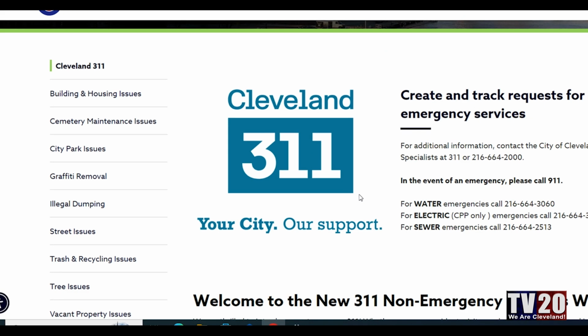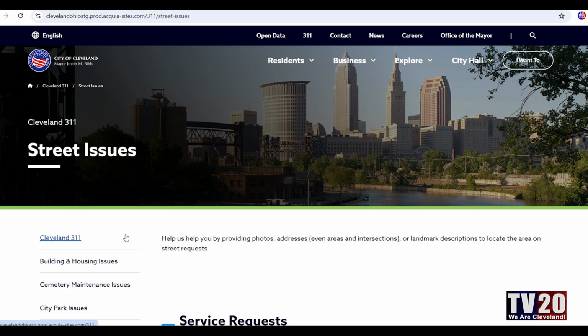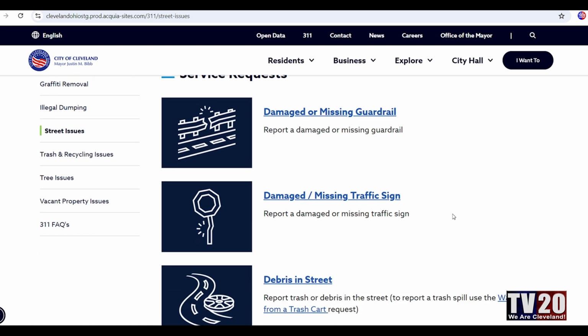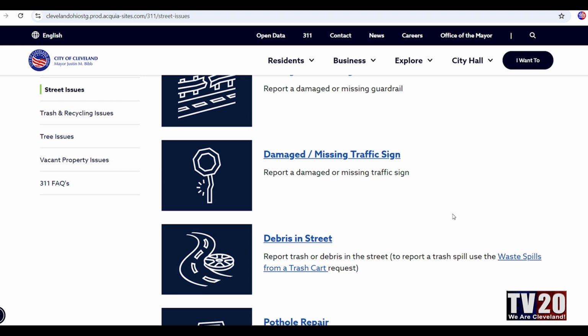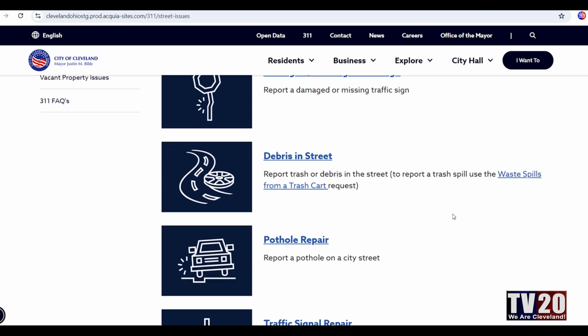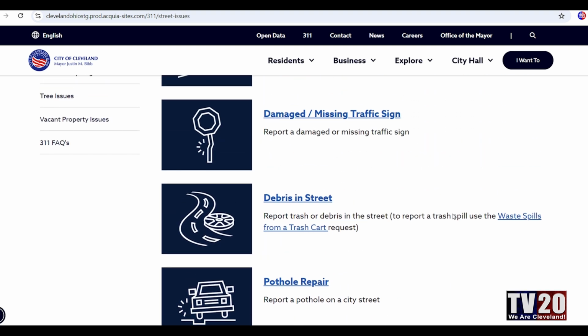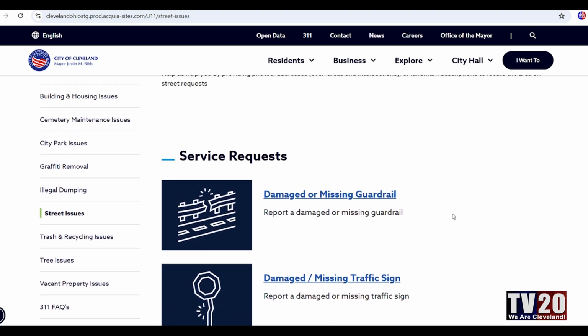So if you say, I have a building and housing issue, or a streets issue, or I see graffiti, I can click on streets issues. And on this page, you'll see a series of service requests that you can submit to the city. So things like damaged or missing guardrail, damaged or missing traffic sign, debris in the street, potholes, traffic signals. We've got 48 of these service requests that are launching today for our residents to report what they see and what's happening around the city.